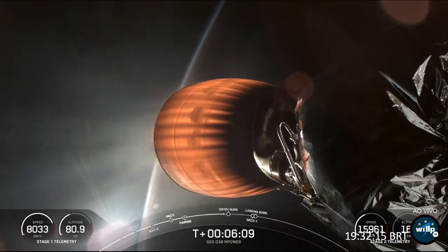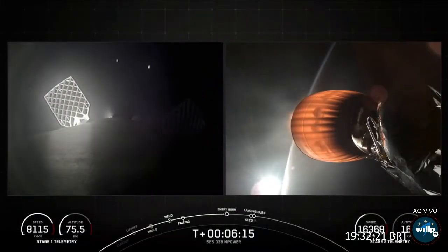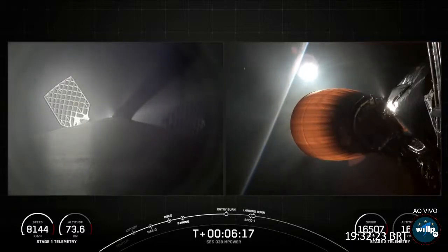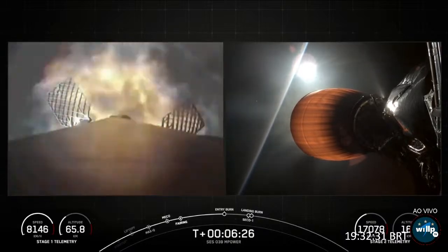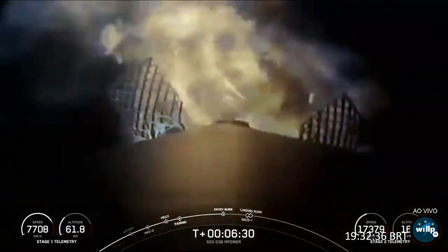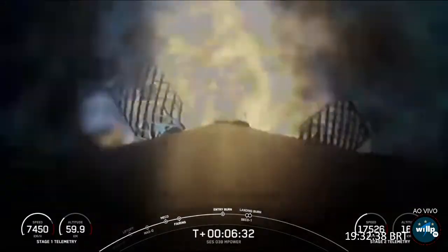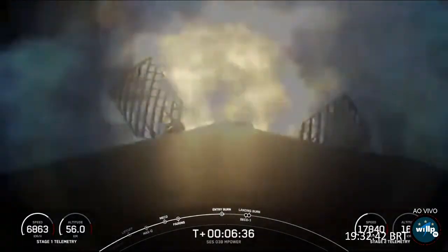Coming up in about 10 seconds, we should have entry burn. We'll wait for the call out, see if we can spot it on the camera. Stage 1 entry burn startup. Stage 1 FTS has safed. Entry burn's begun. The center engine is lit. That's kind of the circular plume. And now engines 1 and 5 come in, and that's why the plume changes shape that you can see on your screen.